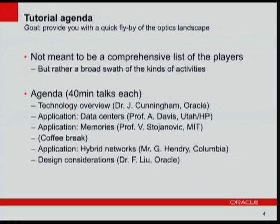And so we have a little agenda here of speakers to talk to you about some of the efforts going on in the industry. There's a lot of work going on at various companies, and today we're not going to see a comprehensive swath of players, because of the work going on at Intel, IBM, Sandia, Cornell, Stanford, and a lot of really good people working in this field. Today, I thought we'd do something more of an introduction of some of the topics and a couple of application studies. So we'll start with an overview of the technology by Jack Cunningham of Oracle.